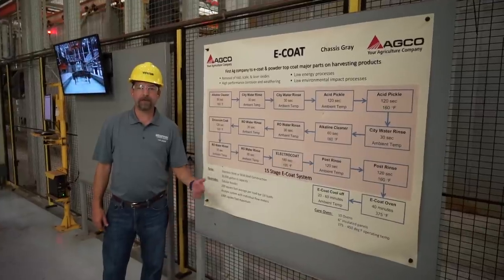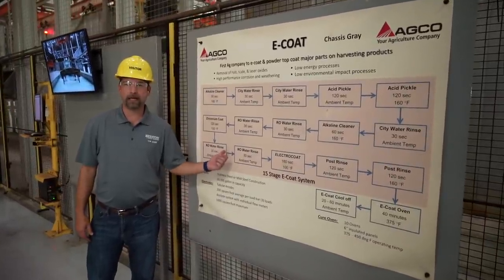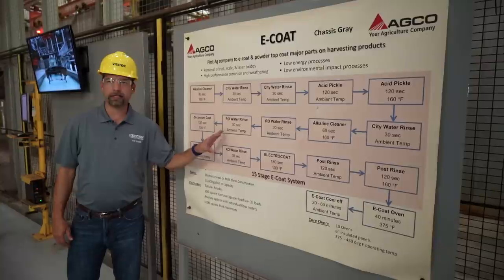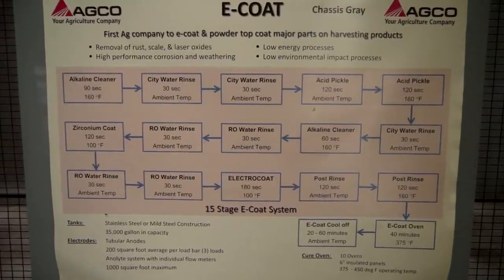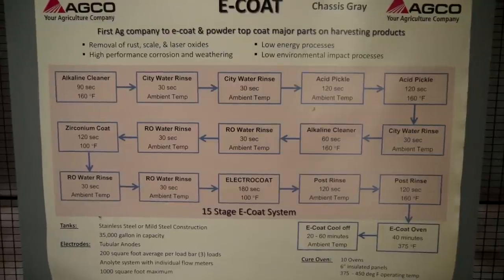What we just saw is our 15-step e-coat process. Here's the way the chart looks. You can see it goes through pickling process, clean water, acid baths, etc.